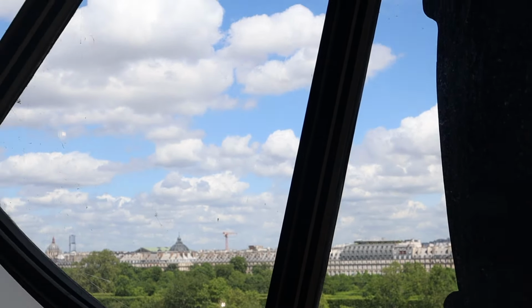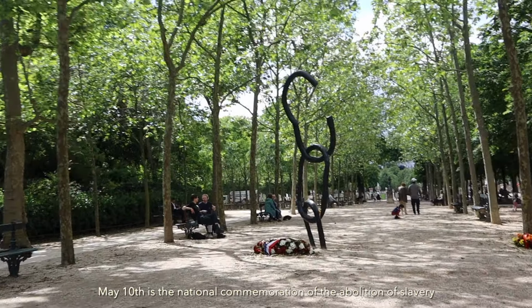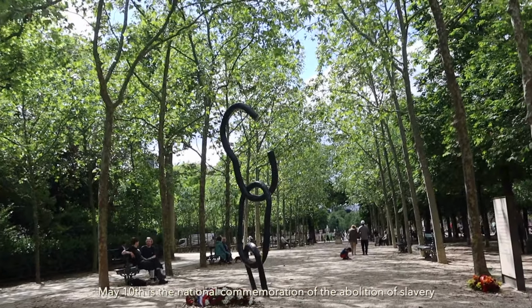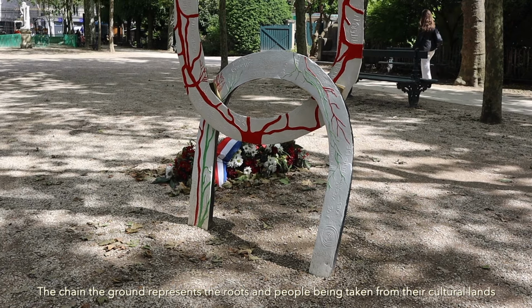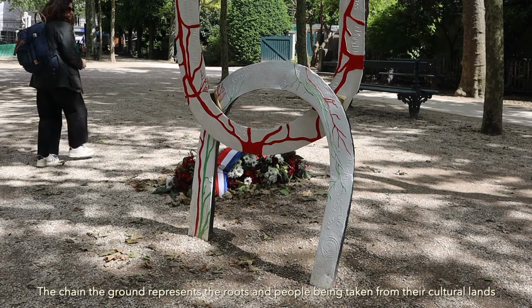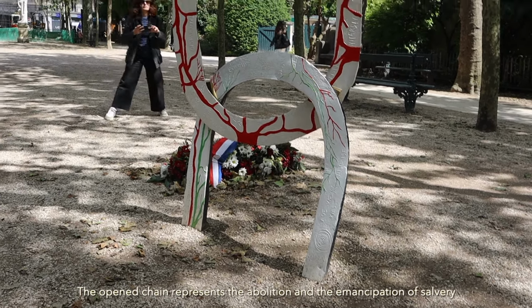May the 10th is the day, the national commemoration of the abolition of slavery, and it takes place here. So let's go there, closer. You will see the other side is a different color. The first one, the one that is in the ground, it is about the roots and people being taken away from their land. The one on top, the one that is open and broken, it is about the abolition, the emancipation, the end of slavery.